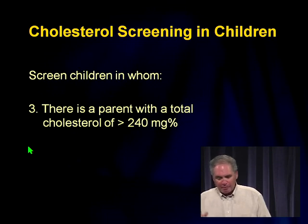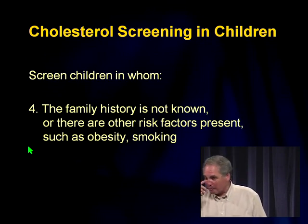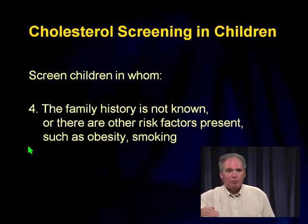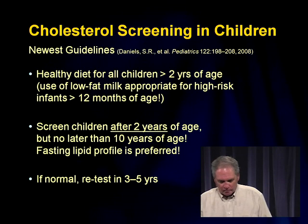Screen children if there's a parent with a total cholesterol greater than 240. Screen children if the family history is not known or there are other risk factors present, such as obesity, smoking. I mean, by now you're screening everybody, okay? Okay, but these were the guidelines that have been in place since the late 1990s, okay?